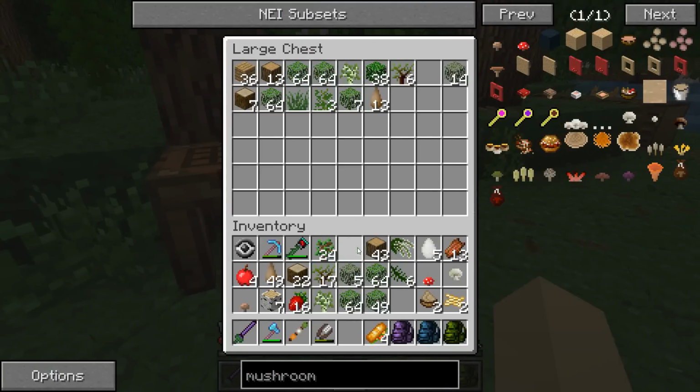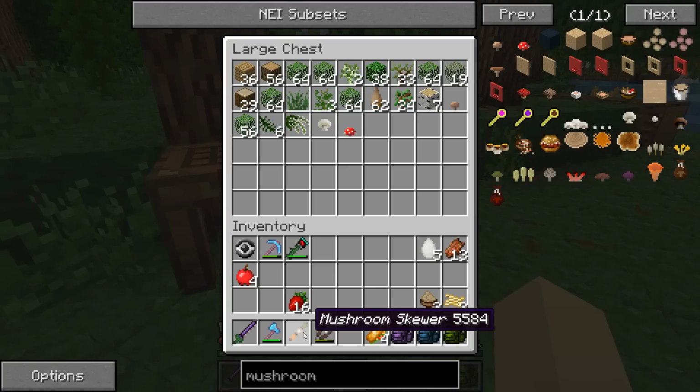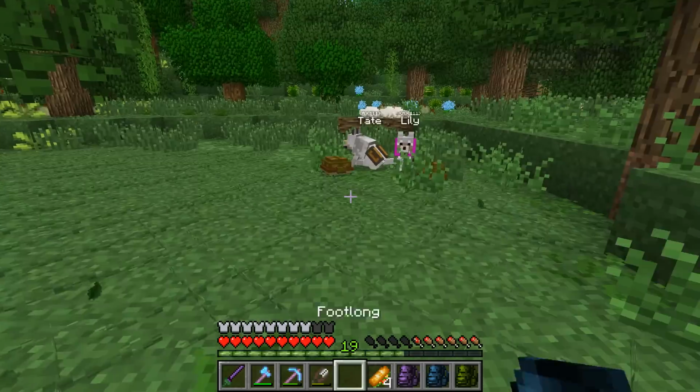All right, Lily, Tate, you guys want to come with me? Because it looks like we're going to go inside of the hill and I'm sure they would really enjoy that. Stretching their legs, being able to play over there. All right, so let's take our little mushroom skewer with us. And I should probably put my armor on, perhaps? Probably. Just in case we run into something that doesn't really want us to be there.